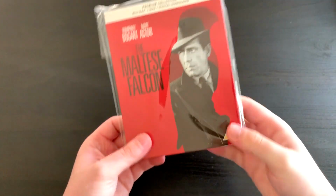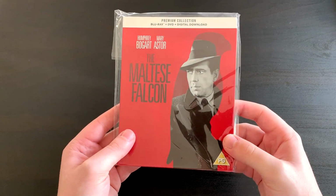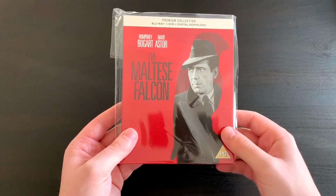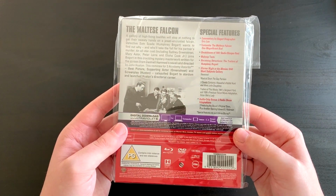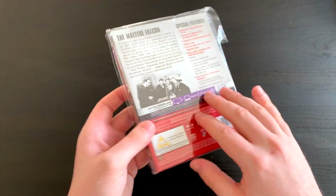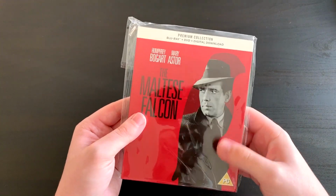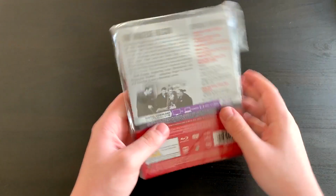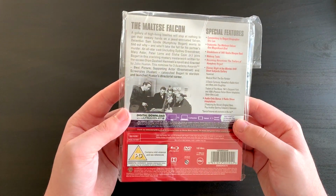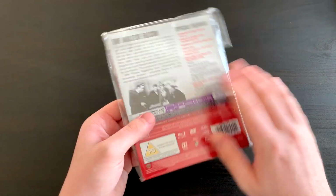Speaking of the Maltese, we've got the Maltese Falcon. Yeah, one of my favourites from him. Great movie. I remember being shown this for the first time and I really, really liked it. And I love that artwork as well. And again, I was tempted to get the American edition for years. But yeah, great movie. Love Bogart, he's one of my favourites. In terms of classic cinema, he's definitely up there in my top five actors to watch.